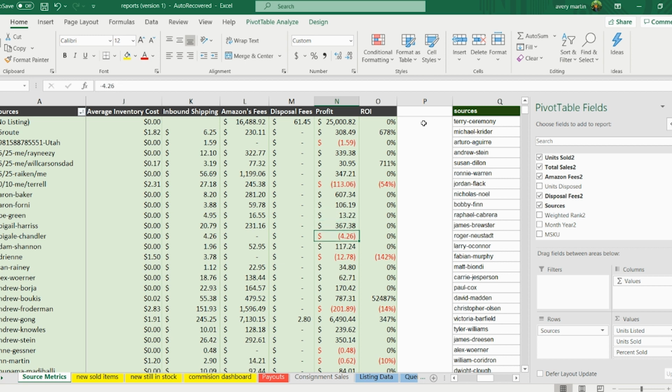Not bad. We could probably do better. He's going to help me out with some software stuff in the future. So hopefully we'll make a little bit more money from him. But let's see. Abigail Harris, $367 bucks. Great. Abigail Chandler, we're at negative for whatever reason. Need to go reassess that.